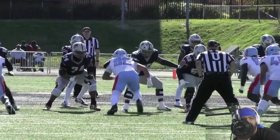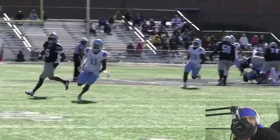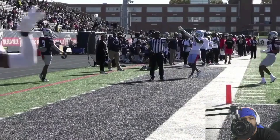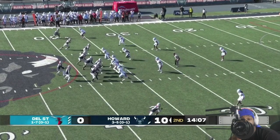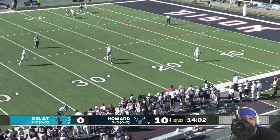Can put some more points on the board. Shotgun snap is to Scroggins. Pressure on his face, and Scroggins corks this one down the right sideline. Hawthorne unable to keep his feet in bounds, and on the offensive side of the football. Well, they're going for it on 4th down. They bring pressure from the linebacker spot. Scroggins finds a man and is caught.